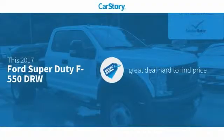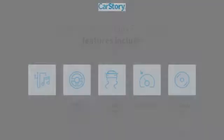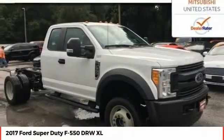Car Story research indicates this vehicle as being a great deal that is hard to find at this price. Features also include traction control, cruise control, CD player, steering wheel controls, MP3. Come test drive the 2017 F-550 Super Duty.